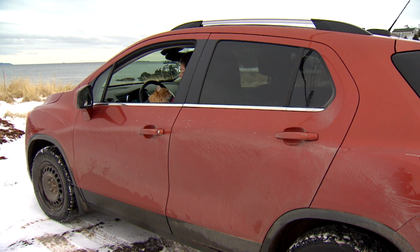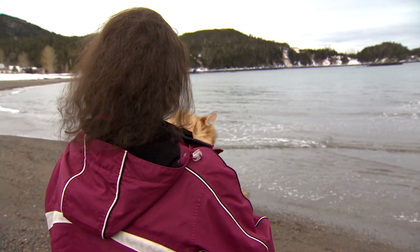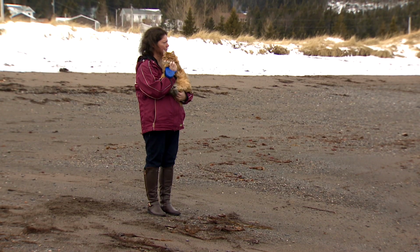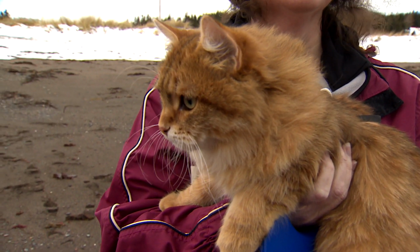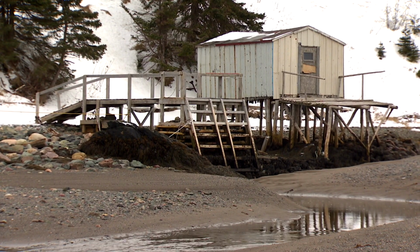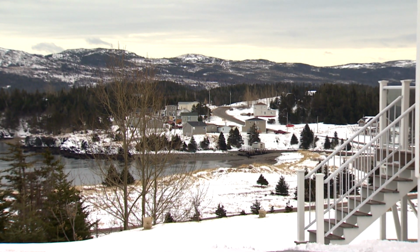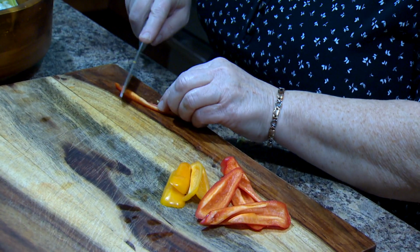Sure, the biggest boat on the beach of her hometown would be lost in the cargo hold of the Duel. Not a single streetlight, not even a place to buy a cold drink or a hot meal. Peaceful living for 250 souls on the Burin Peninsula. Here's where Charlene lives. In the winter, life is simple.